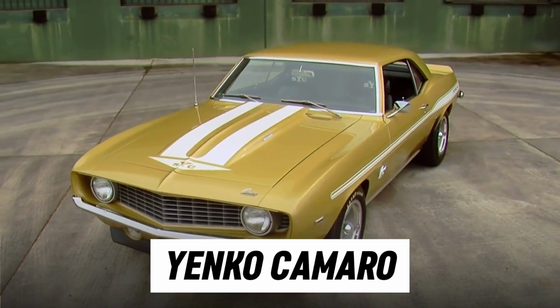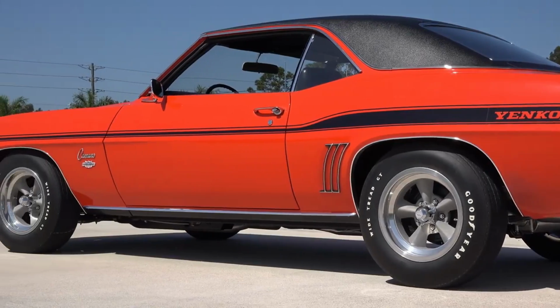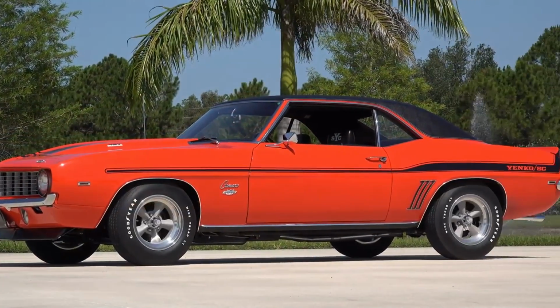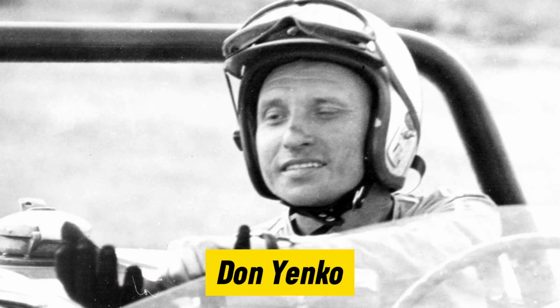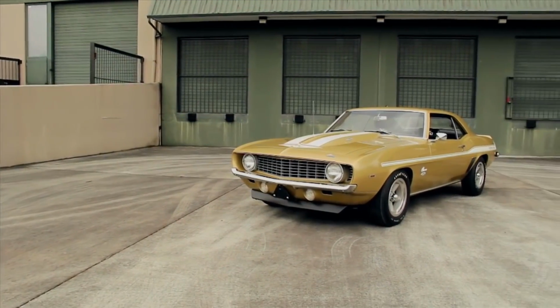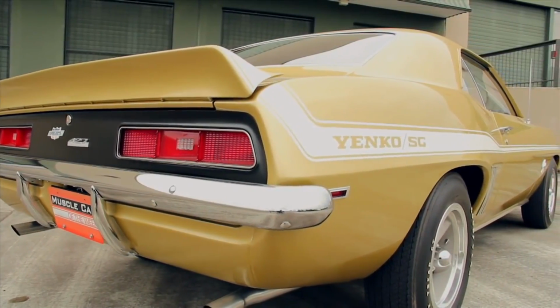Number 3. Yenko Camaro. The Yenko Camaro 427 SYC stands as an iconic muscle car crafted by Don Yenko, a Chevrolet dealer and racer. Yenko aimed to provide a more potent Camaro than the factory SS model, which faced constraints from GM limiting it to a 400 cubic inch engine.